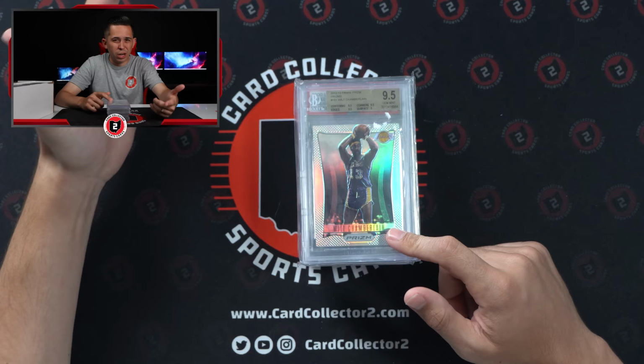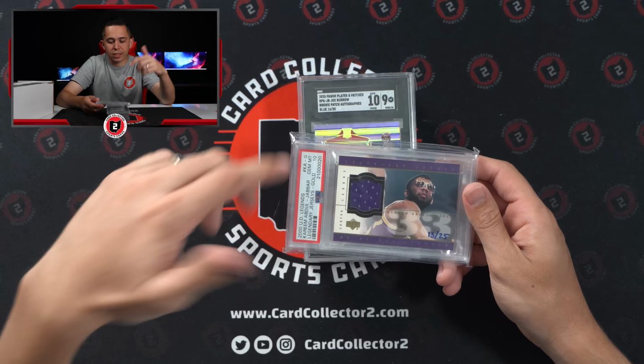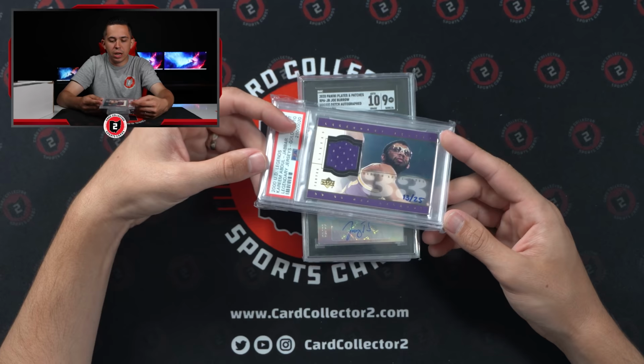You got a Wilt Chamberlain. This is first year Prism Silver, 9-5, Min Gem, 3-9-5s and a 9. This is an awesome card. If you're an old school basketball collector, would love to learn more about this. This is 2000 Upper Deck Legends, Legendary Jerseys, Gold, hand numbered, 13 of 25 Kareem. Pretty cool. Pretty cool card. Definitely gotta say that was cool.